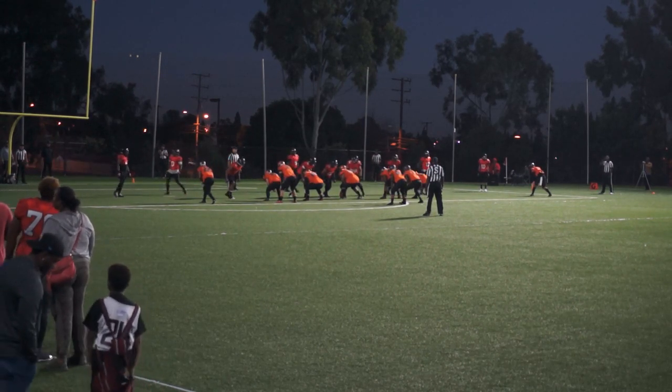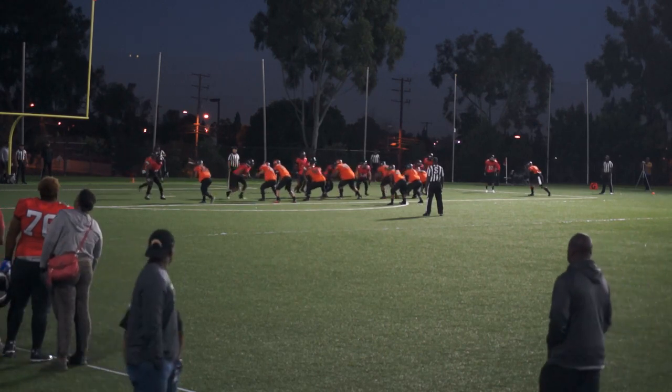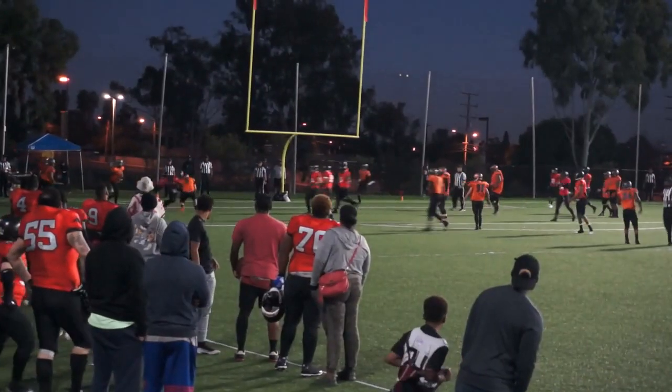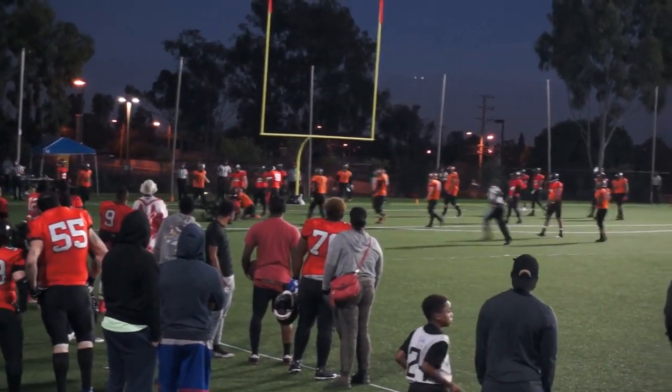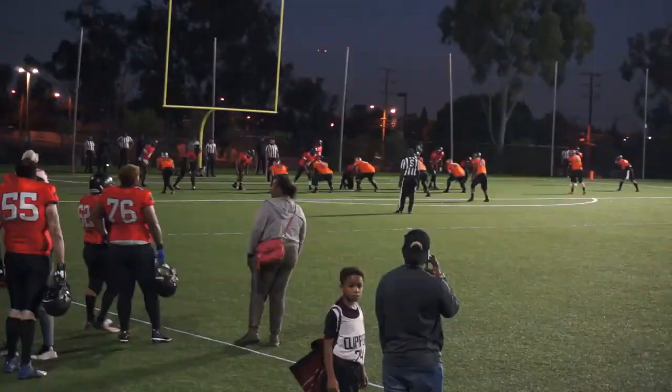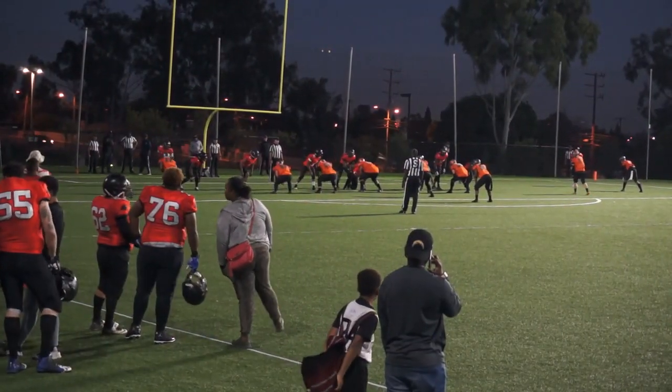Jermell Woods behind center. He's in the shotgun. He rolls to his left. And it appears to be caught. And that's 6 points. Touchdown, Santa Clarita Valley Tigers. Comes the two-point conversion as we're tied at 6.